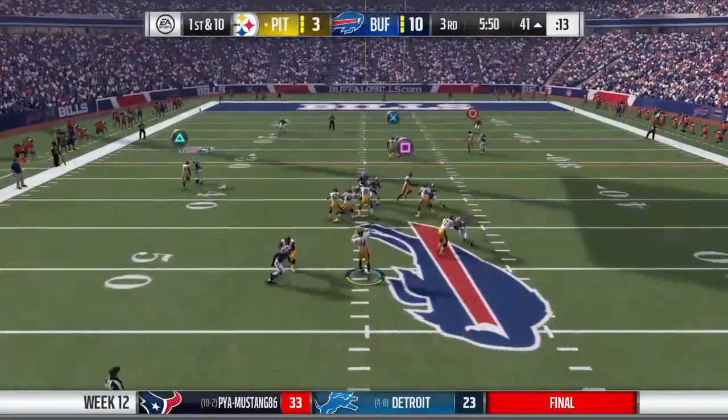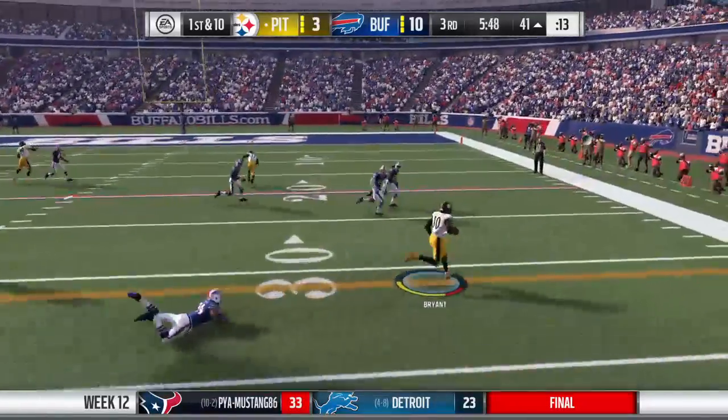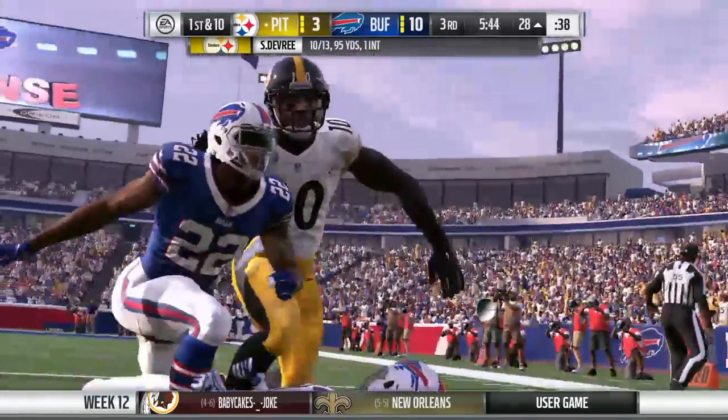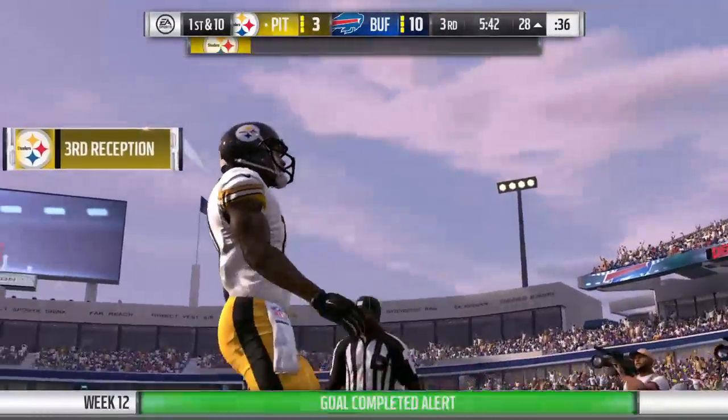Now they'll switch it up here and look to throw. And Bryant's got it over the middle, and he's going to get this inside the 30. That one goes for 13 yards, and it moves the sticks.